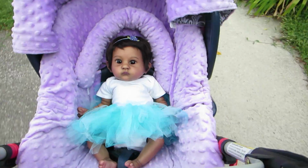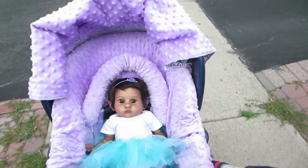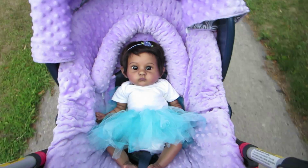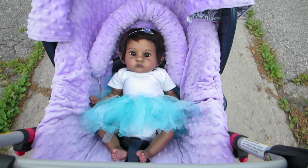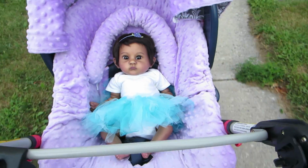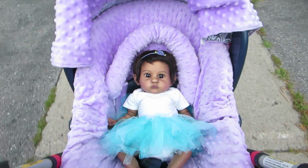So when I start to feel that way, I like having the car seat canopy attached so that I can just make the decision to put it down and cover her. And then that way there's no concern, there's no worry. Because once she's covered with the car seat canopy, most people will just assume that there's a real baby in the stroller. So that's what I do.